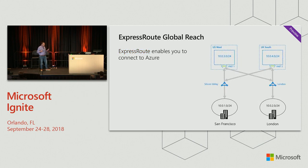Now with ExpressRoute, like we've talked about, it gives you the connectivity into Azure. What we always talk about with ExpressRoute is it's not coming into one data center. It's not coming into just one region. It's coming into the Microsoft global network. That's a very important differentiator for us because when we add a new peering location, like Charlie said, we've announced quite a few in the last few weeks, we're actually extending Microsoft's global network, our backbone, to each of those locations.